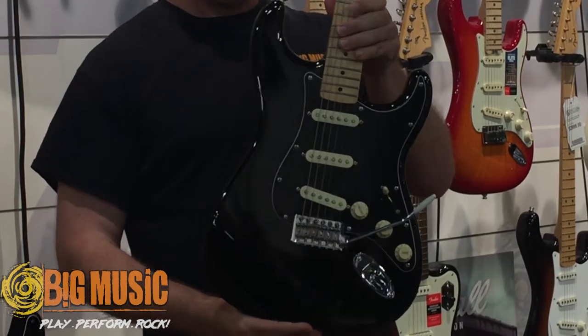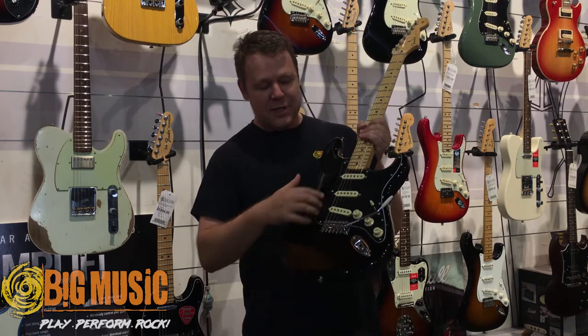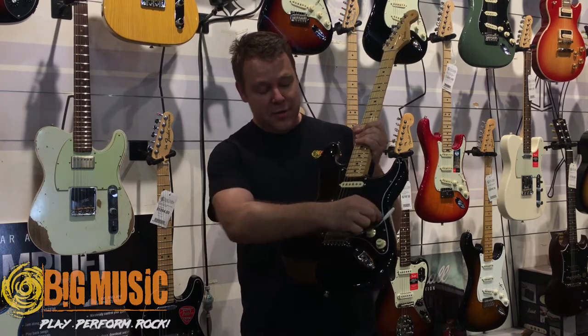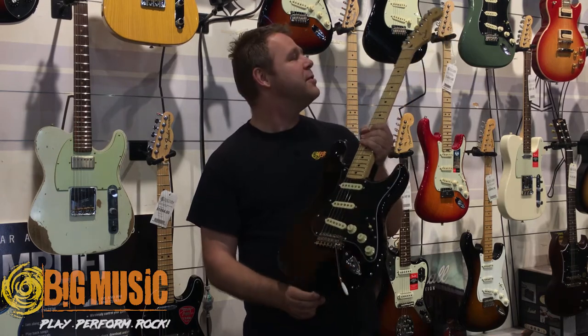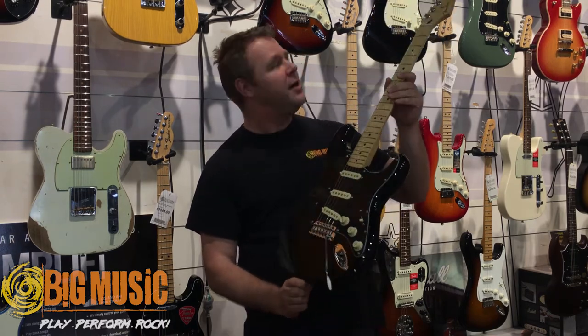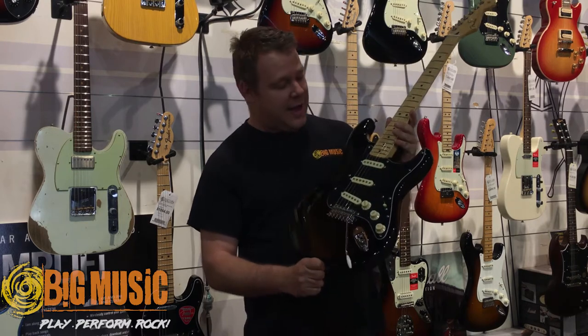If you're a Pink Floyd or Dave Gilmour fan, you'll recognize the black finish, the black scratch plate with the aged white pickup covers and knobs. They're going for that classic Gilmour look. It's not an actual Dave Gilmour model, but you can work it out.